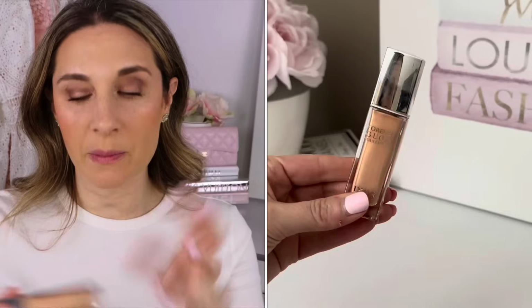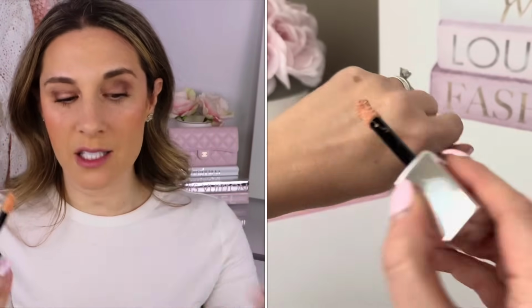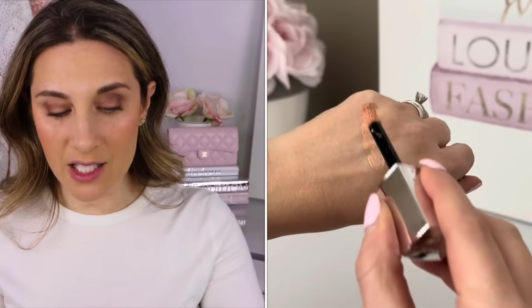Okay, so now another product I have been using quite a bit already, so I know that I love it, but I would like to get another shade. It is this Dior Forever Glow Maximizer. I got it in gold, but I feel like I probably should have gotten the pink one because I have a little more pink undertones. But what I've been doing, it is similar to a concealer. That's how it looks.